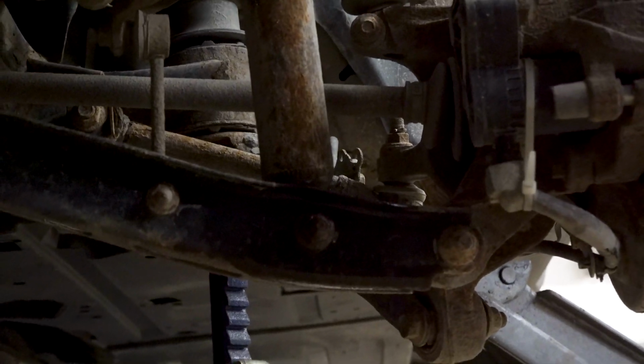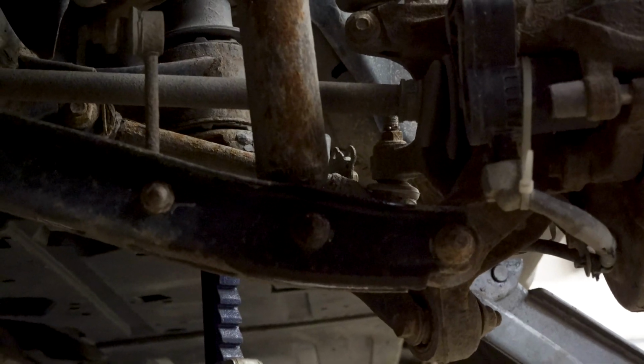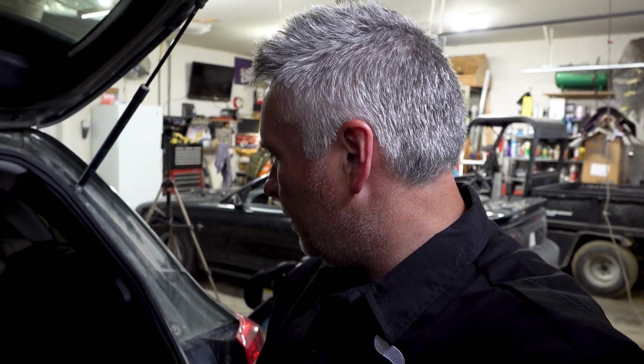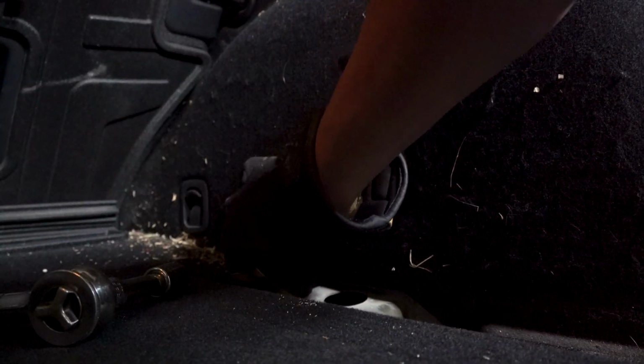And we'll loosen that, and then prying on this assembly down, maybe with some extra weight or a friend, the strut should drop out. But first, let's go ahead and get these 2 nuts loosened up here in the cargo area. These are 13s. Knocked them loose, and the whole assembly just comes loose pretty easily like this.